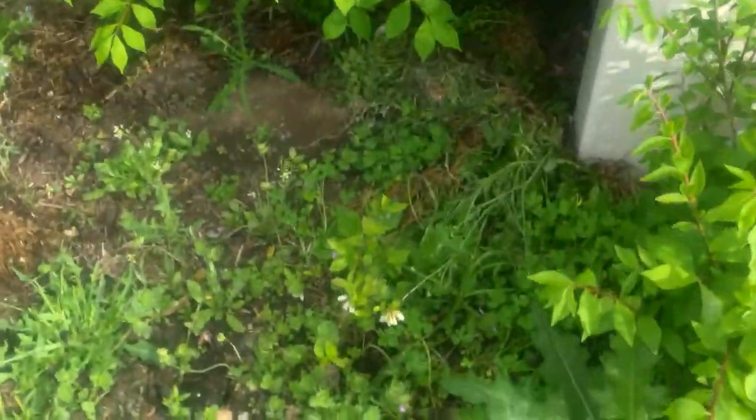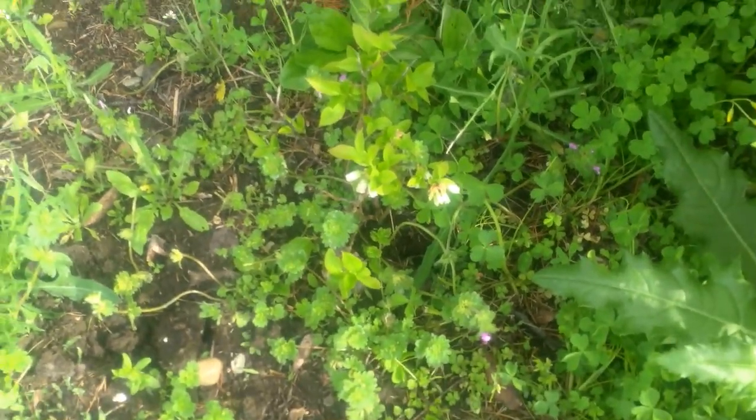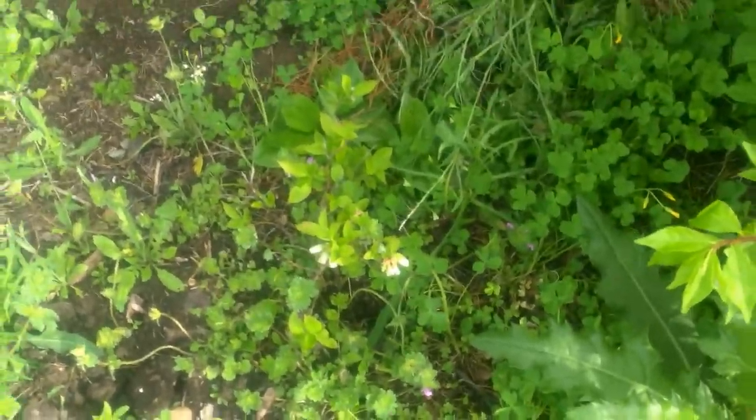Got my blueberry bush growing back here in the weeds. And that one just never gets bigger. It just stays the same size. Got a few blueberries off it last year.